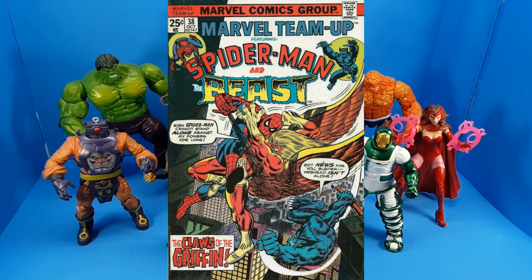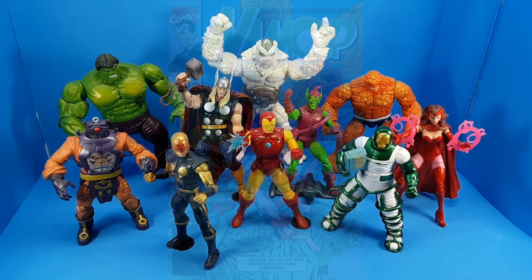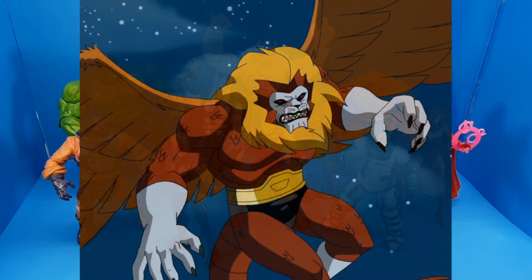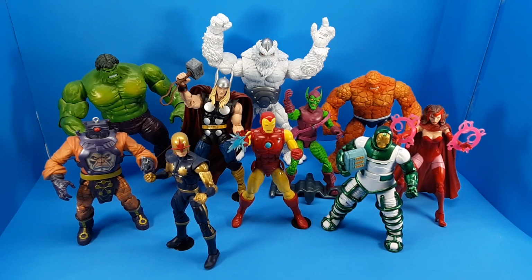In the 1980s, John Byrne brought him back in the Namor the Sub-Mariner series, and he did make a cameo appearance in the Avengers: Earth's Mightiest Heroes animated series. I just really love the character design of the Griffin, and I think he'd make a great Marvel Legends figure.